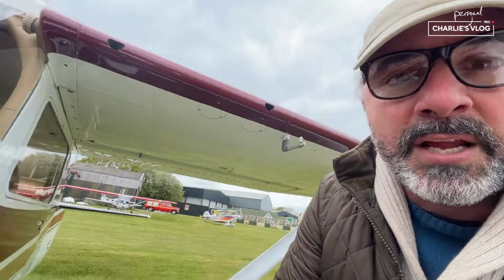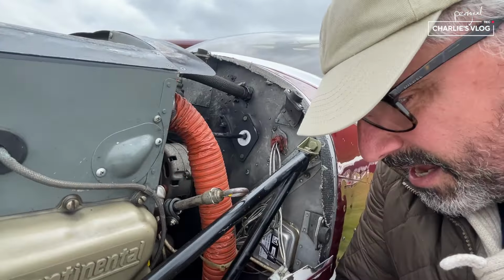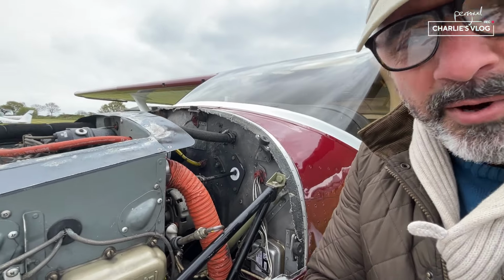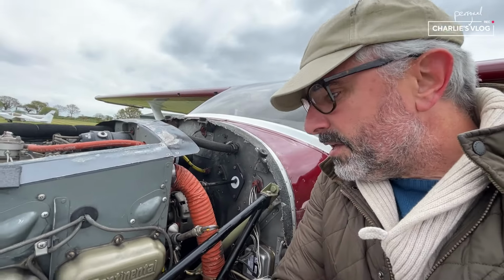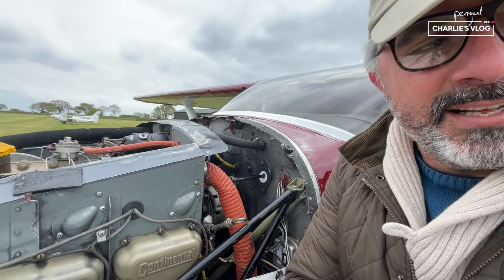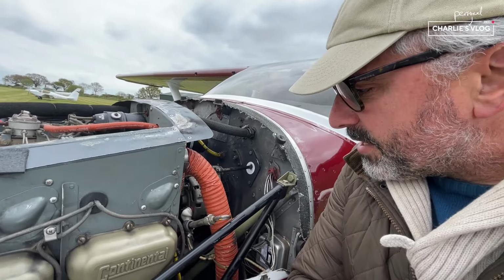I rang the engineer this morning and he said take the top cowling off, not the bottom one. The bottom one's an absolute pain to take off. It's a three-man job. Well, it's a two-man job, but it's a tricky one. So I'm going to have a look and see what I can find.